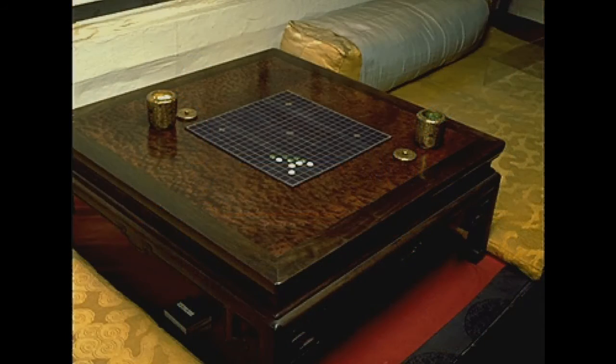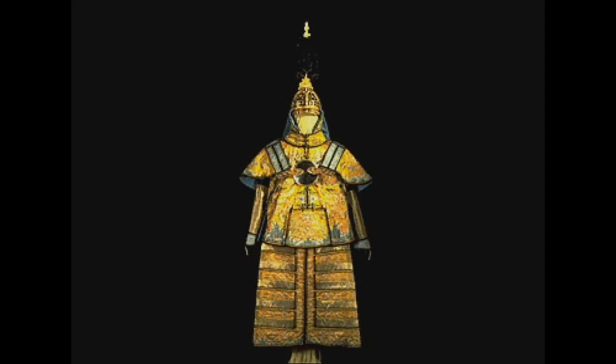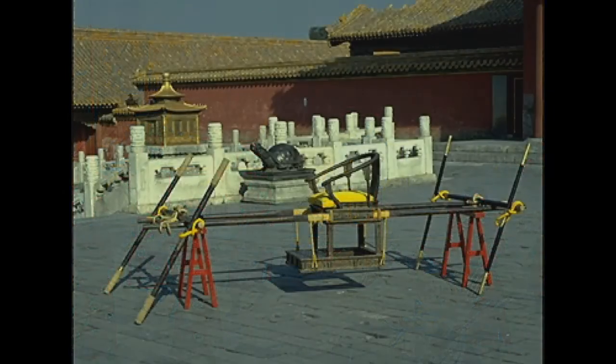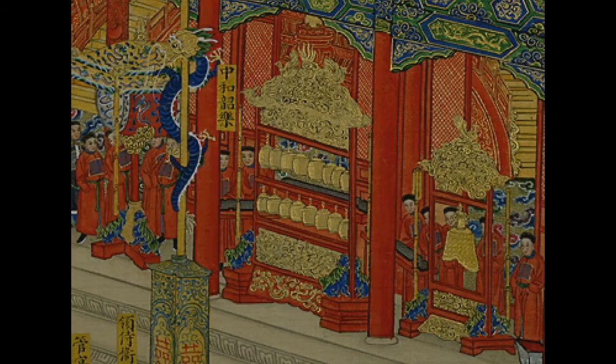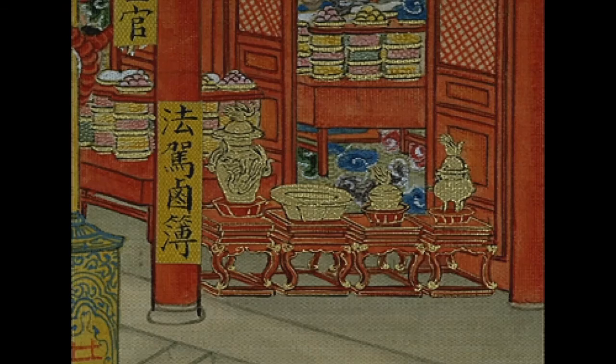The Forbidden City preserves clues. Relics of all description are well kept within the palace, including everyday artifacts, utensils, and vessels. Extremely rare in human history, these give us a true picture of the imperial life.